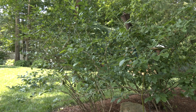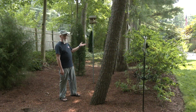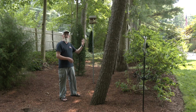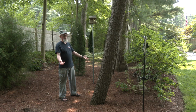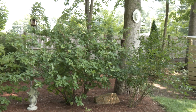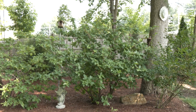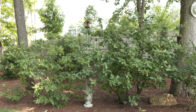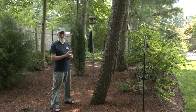I've seen a robin go over, stand on a shaky branch, literally jump up and down and knock the blueberries on the ground, and then go down on the ground and eat them. So that's why we planted them. We try to have as many native plants as we can. We try to provide habitat, food, water, shelter, places to raise your young. Those are the items that make this a certifiable wildlife habitat.